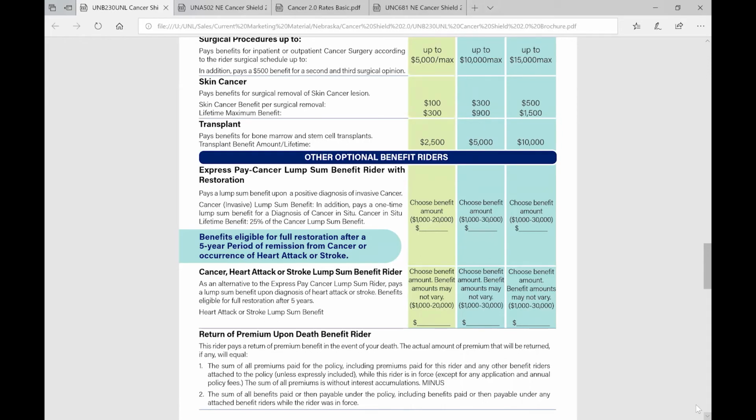They battle it, they fight it. We pay them throughout that process with the schedule. They go into remission. 5 years down the road, cancer pops up again. It could be the same cancer, it could be a different cancer, it doesn't matter. They've been in remission for 5 years, that lump sum is reset. They get diagnosed again, we'll write them a check again. Okay, that's big.